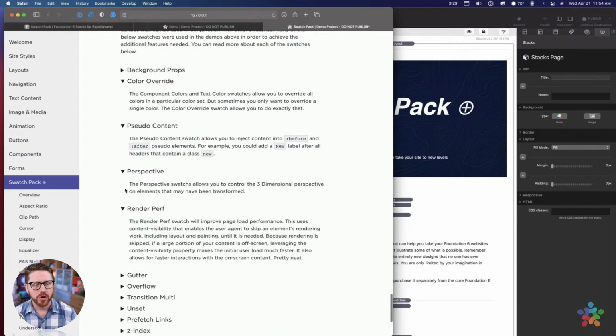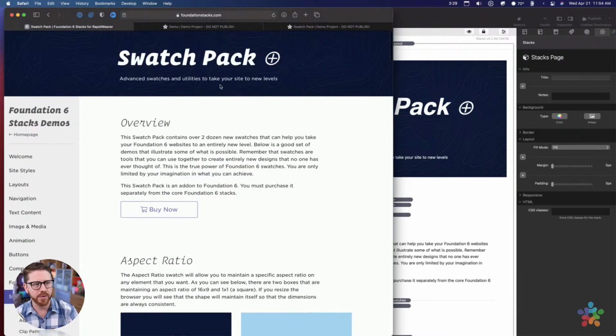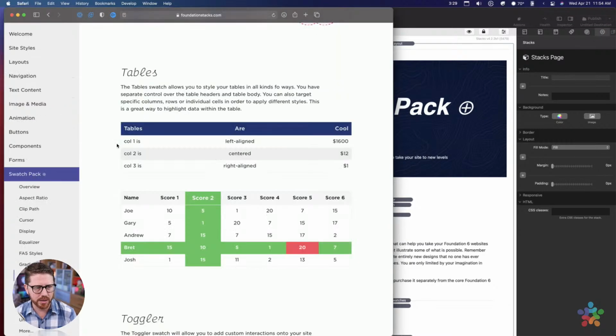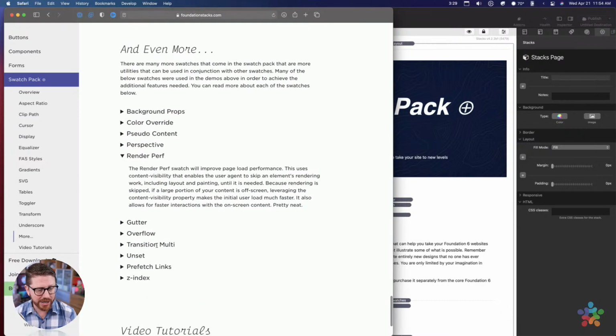Okay, render perf. This actually is demoed on this entire demo site. Oh, actually, this one. Okay. And this, because I was actually in the preview. If we go back to, here, let's go to the active website. Actually, no, I'm sorry. Render perf. I got this confused with prefetch links. Sorry. Render perf allows you to control the rendering performance of a web page.